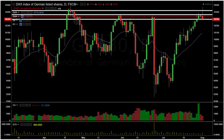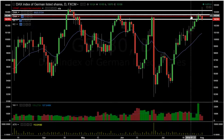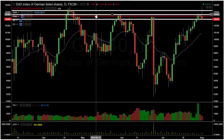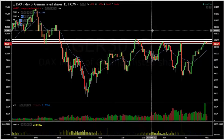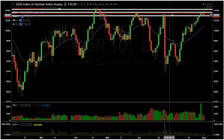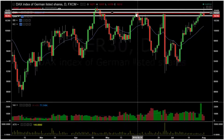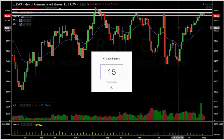DAX is where it's at today. Look at that daily chart. What a wick to the upside. The levels to remind us: we've got that top line there, which was the prior high. We've got the middle line there, which was the little resistance level that we'd had back from June. And the lower line becomes more obvious on the 15-minute chart.